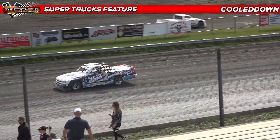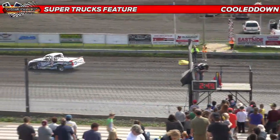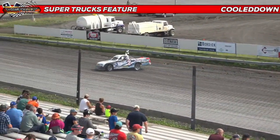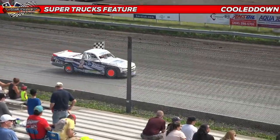I think Eric Guillot has won every race here this year. The ones he hasn't won, his partner, Jamie Vernaus, has won in the other 2 truck.